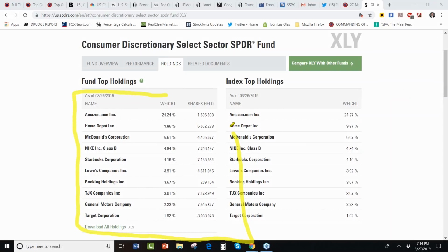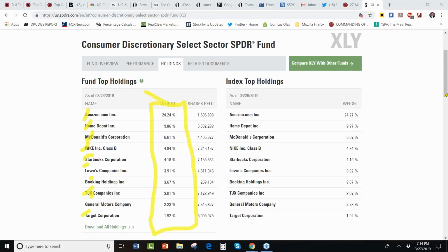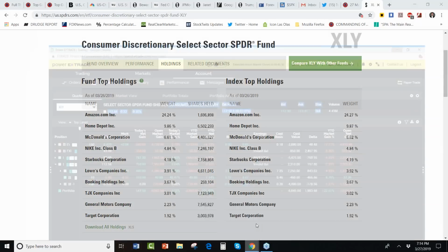So here we go. Here are the top holdings in the XLY. Number one, look at this. Actually, they've increased this. The last time I looked it was about 21.9% Amazon. They've upped the weighting to 24%. That's pretty cool. So we've got Amazon, Home Depot, Mickey D's, Nike, Starbucks, Lowe's, Booking, TJX, GM, Target. So you can see the weight in the XLY. We are long-term bullish out to January of 2021.